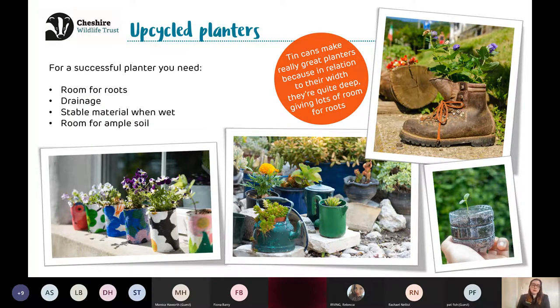So you can make planters out of almost anything, as long as it's made out of a stable material that won't break down when it gets soggy. It has room for soil and root growth, and it has some sort of drainage, usually in the form of holes in the bottom. You can plant in all sorts of creative items. It's worth noting that the smaller the area for soil, the less nutrients the plants will get. It will probably not grow very big, and you'll have to water it more as it will dry up really quickly. This happens a lot with drain pipe planters.